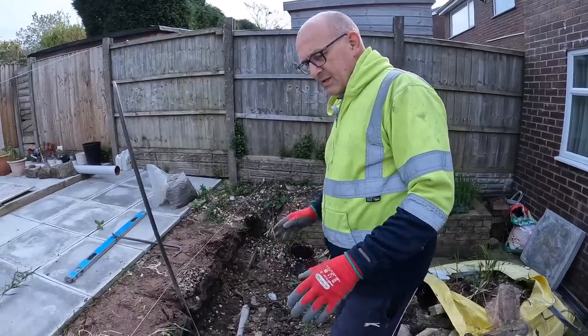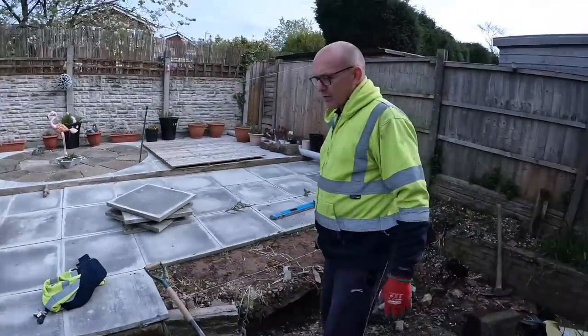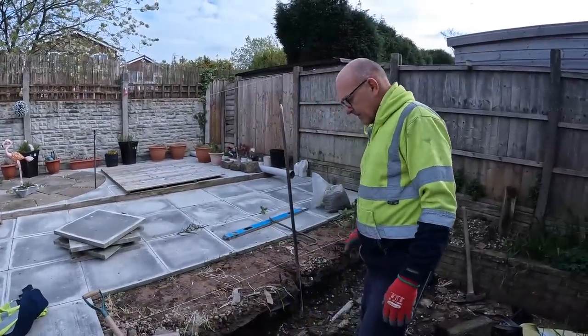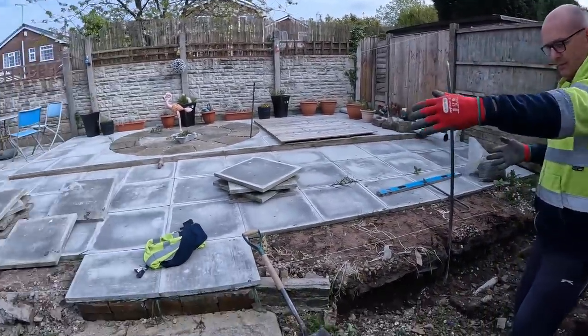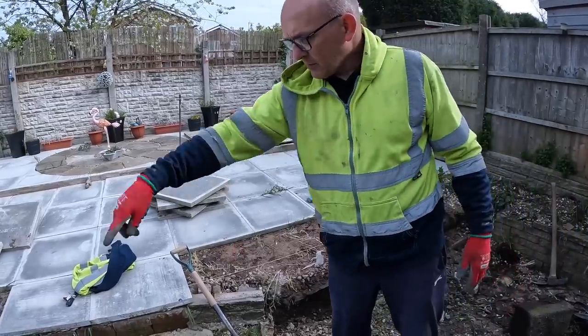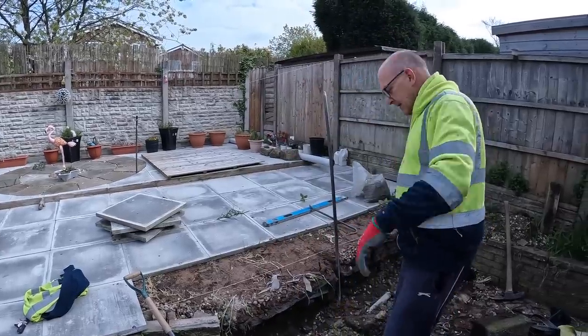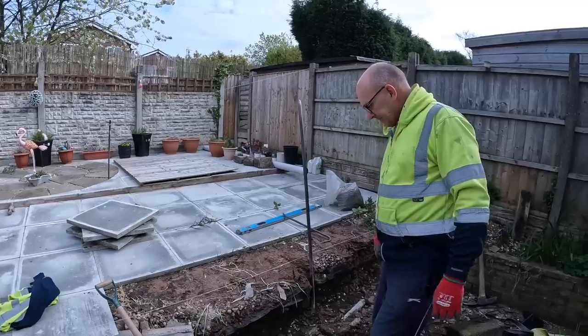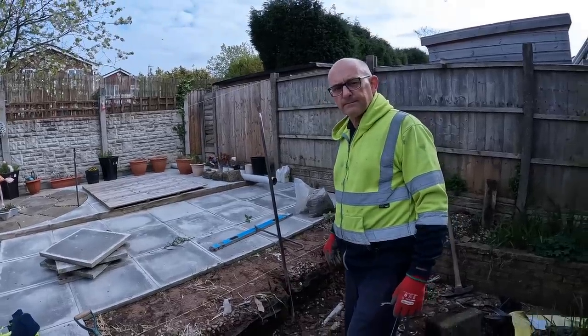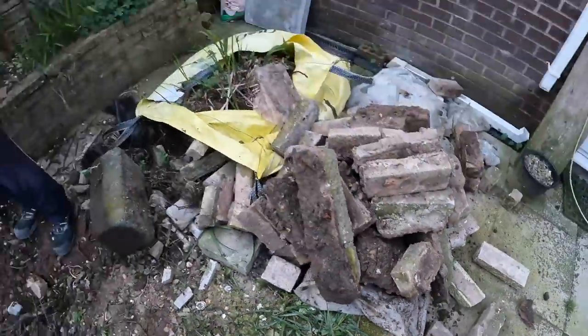So we're in a position now where we can start digging, pull all that back out the way, start coming through with our trench. We're going to leave the steps in for now because the steps are going back in the same place, so we'll work back to the steps, we'll pull them out, and then we'll dig a little concrete pad. Yeah, let's crack on.